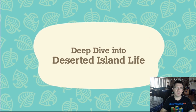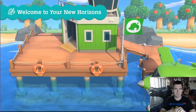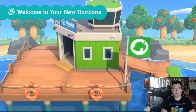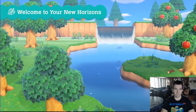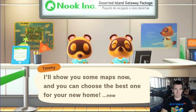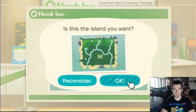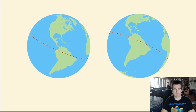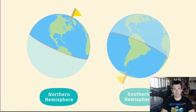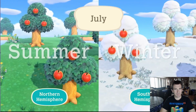Deep dive into deserted island life. Upon arrival at the local airport, you'll be met with a deserted island positively teeming with nature's bounty. When applying for the Getaway Package, you can choose the island you wish to move to from a wide range of options. Would you like to live in the Northern Hemisphere or the Southern Hemisphere? Well, that's neat. Don't worry, no matter which you choose, you'll experience all that the 4 seasons have to offer right from your island.